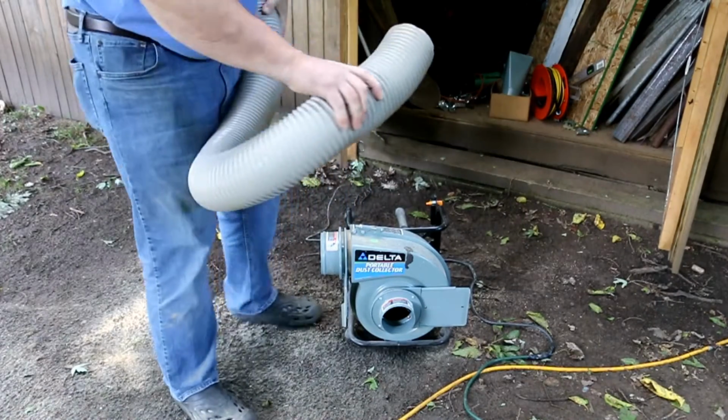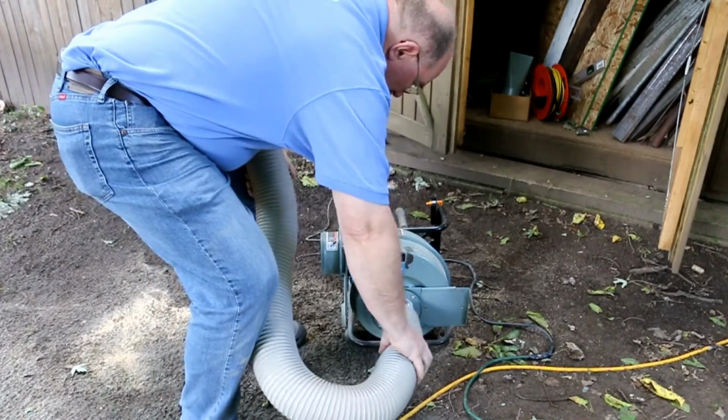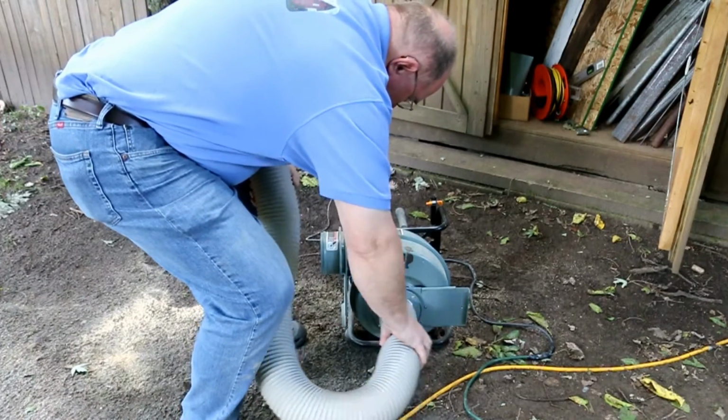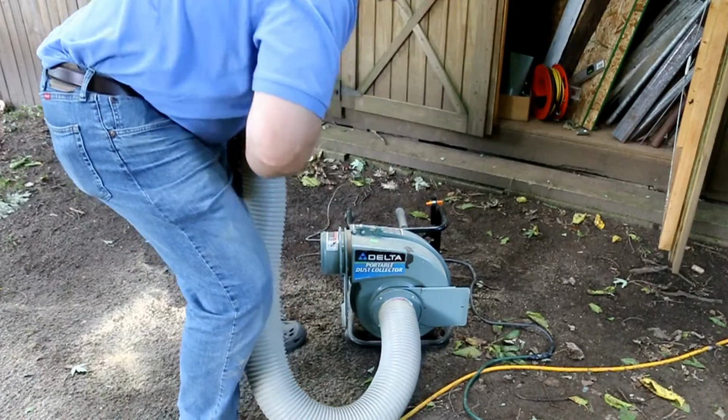Came with a piece of ducting. Fits right over that just fine.